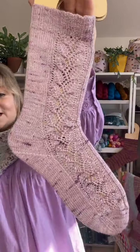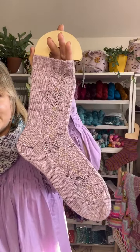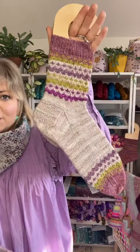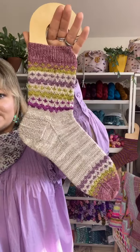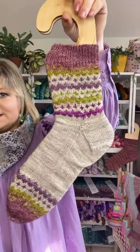So this is a sock pattern exclusive on Kickstarter campaign by Sarah of My Cup of Knitting. So you get the pattern and the 100 gram skein. Then I've also collaborated with Emma of Bloom Create, who's in Washington, USA, to this pattern, which is called Floral Hills.